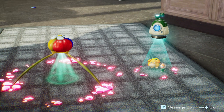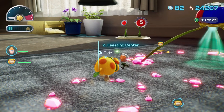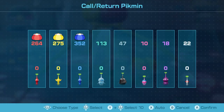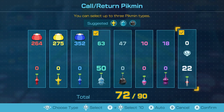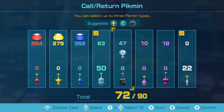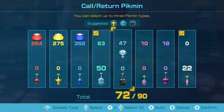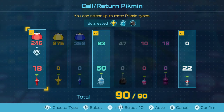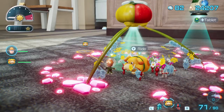Now that I know that flying Pikmin aren't entirely leveraged as well as I thought here, I think what I'm going to do is take out blues, obviously, because we have a blue onion we're about to get. Take out all of my whites, and I think a few reds, just for the damage. Let's see what we can do with that.